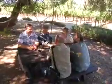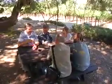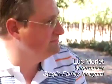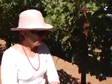We see the difference. We've done experiments of 8 rows of 1 cluster, 8 rows of 2 clusters, and we really see the flavors having a better balance in those that have less clusters per shoot. So now the vine was putting energy into both of these, and by cutting that back, it can just concentrate over here.